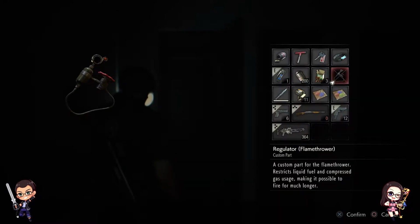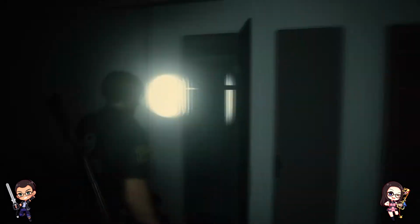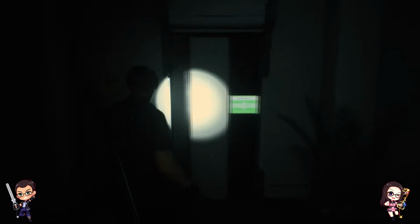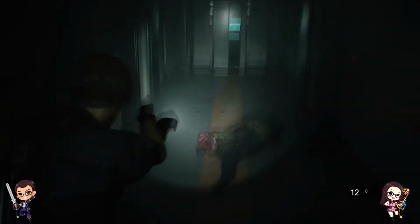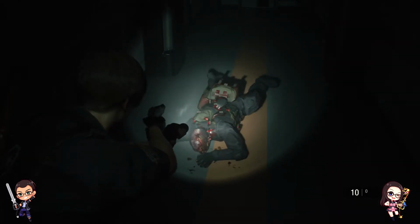Regulator for my flamethrower? Restricts liquid fuel and compressed gas usage, made possible to fire for much longer. Oh, baby. Oh, thank you. I freaking love my flamethrower. Anything to improve it. Why are you still... Can't you just... Alright, he's dead.